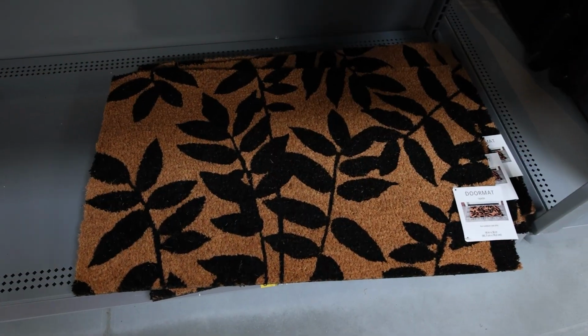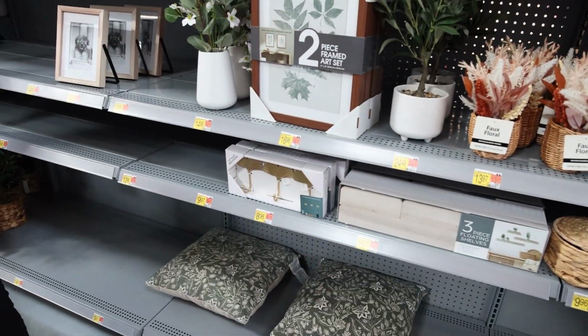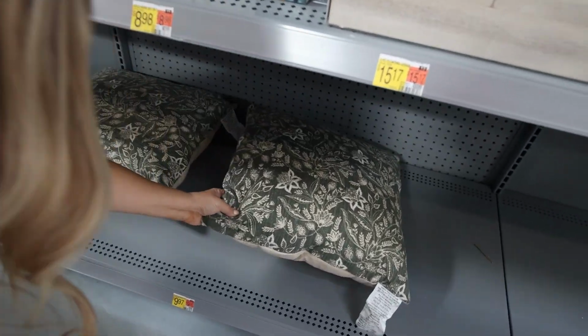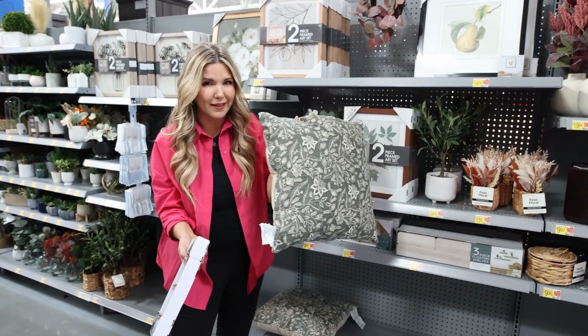So many good things from the rug. And then look at, oh, I had 2 favorites over here, you guys. There are these gold hooks. I'm gonna get these for a DIY to do in the future. I also love these pillows. These pillows are only $10. Such a good deal.